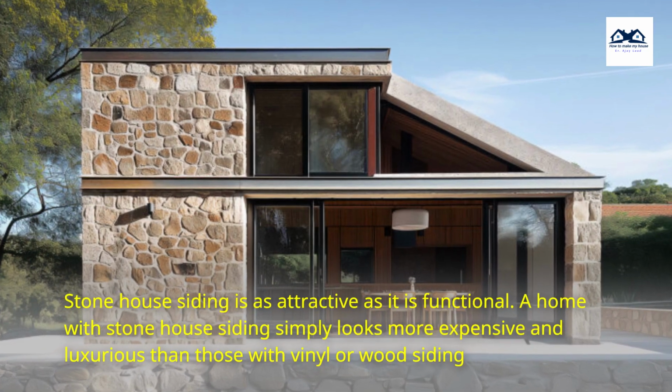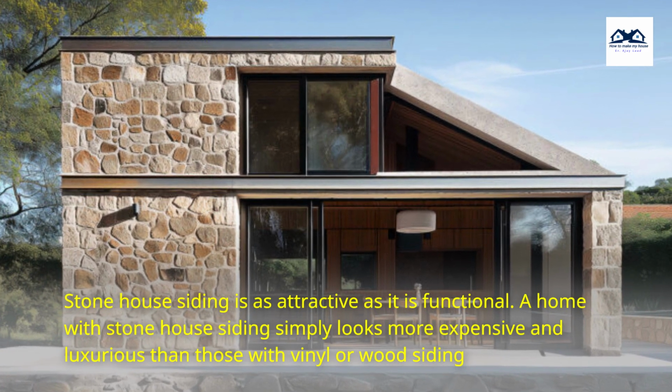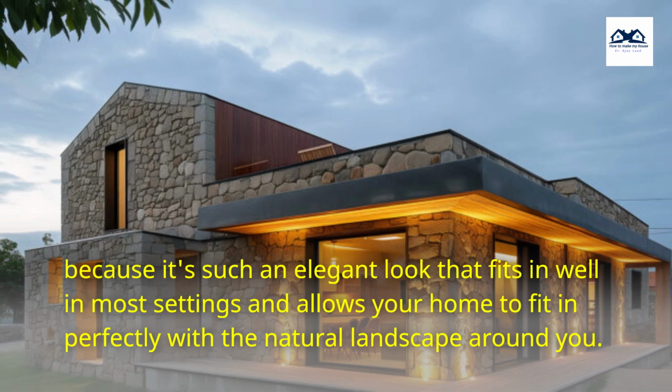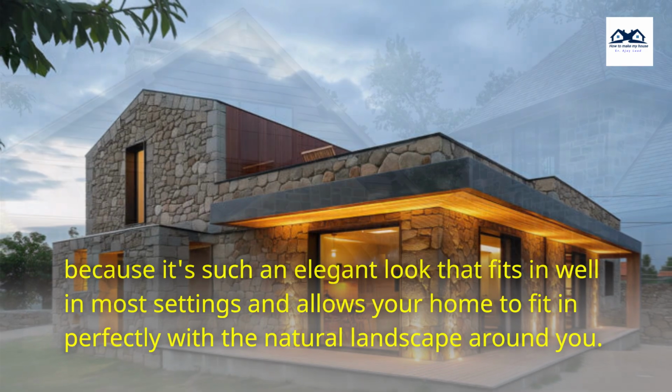6. Stone house siding adds natural beauty to your home. Stone house siding is as attractive as it is functional. A home with stone house siding simply looks more expensive and luxurious than those with vinyl or wood siding. Because it's such an elegant look that fits in well in most settings and allows your home to fit in perfectly with the natural landscape around you.